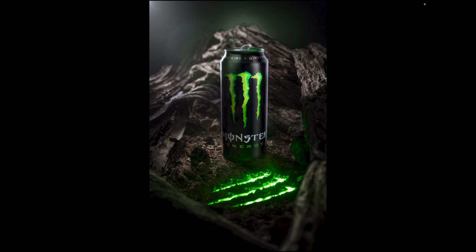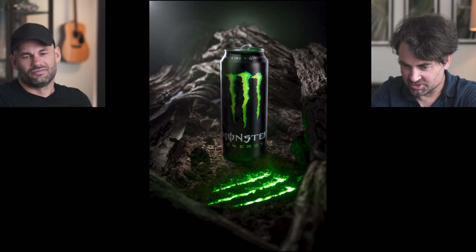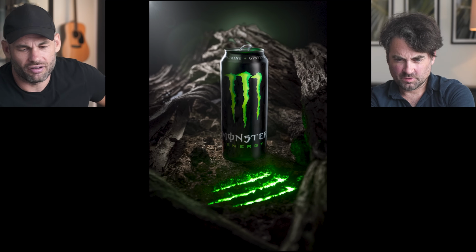Do you like the flare? Does that look a little Photoshoppy? It does look like a fake lens flare to me. I wonder if you could make that green and then put that edge as green, or it's too much green. I think he's trying to mimic moonlight in the background. Yeah.